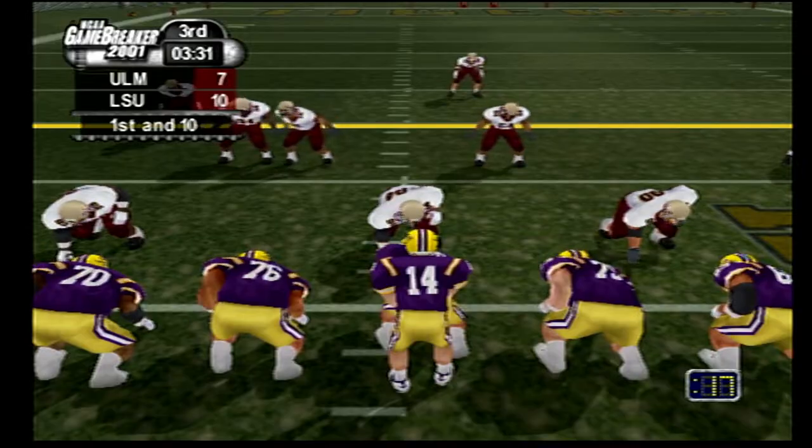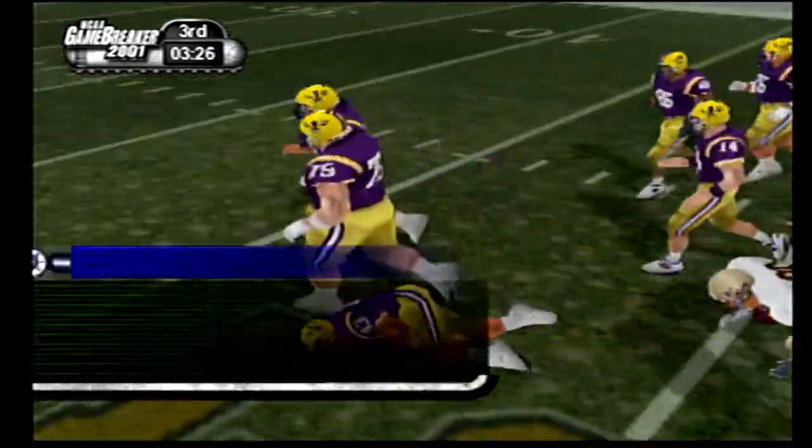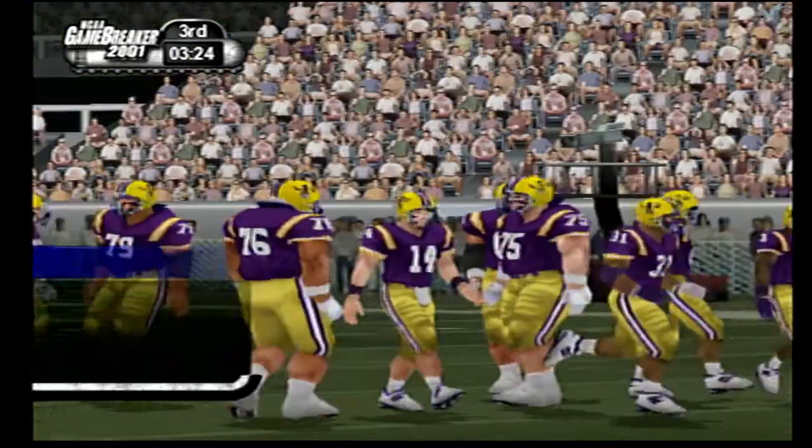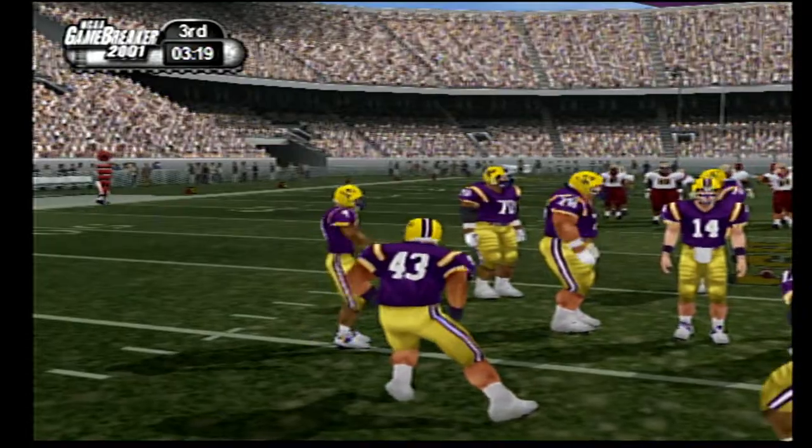Red 25. Inside handoff. Great second effort by the back. Gains the length of his body as he twists off the stack. Very good work for the young warrior.